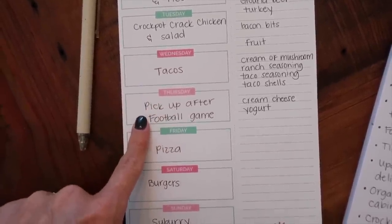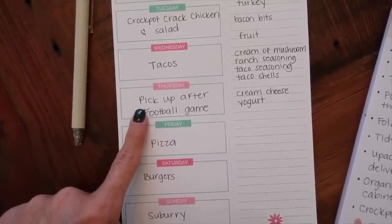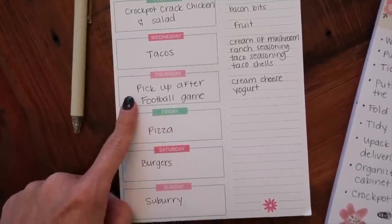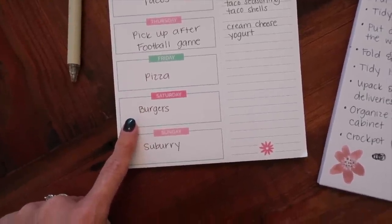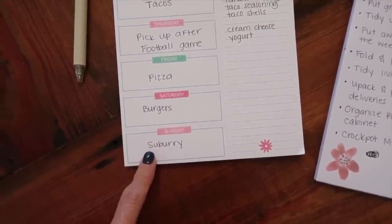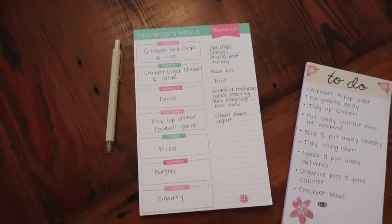Tacos on Wednesday, we're actually picking up after our football game because it's in town in like Savannah, so it's about a 35-minute drive home. So we're just gonna pick up some dinner after the game. We're gonna do pizza on Friday, burgers on Saturday for the first football game of the season. And then we are going out to eat with some friends for their birthday. So that is our meal plan for the week.